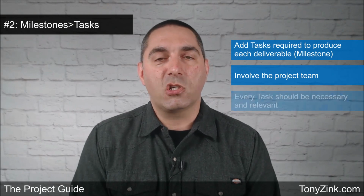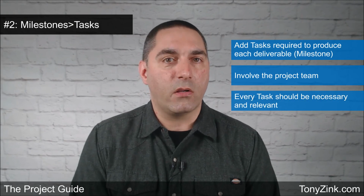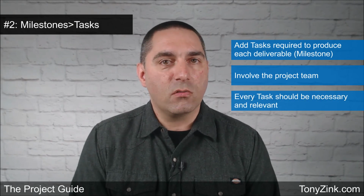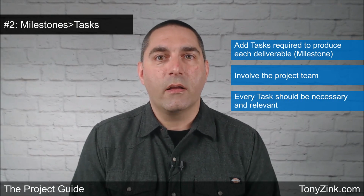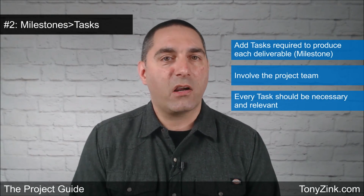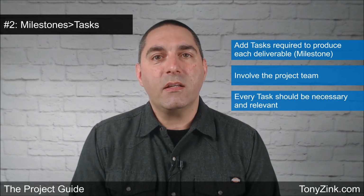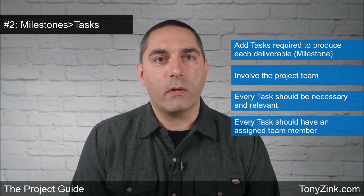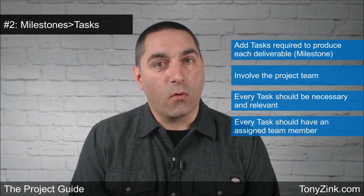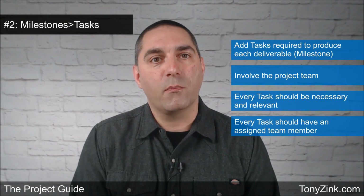Every task identified should have a purpose and should be necessary to complete a deliverable in your schedule. If it's not absolutely necessary, then don't include it. And as I mentioned earlier, tasks are intended to represent the actual work that people will perform on your project. So every task that you've identified in your project schedule should have someone assigned to it. Either someone who will perform the work or someone who is responsible for supervising the work so that it gets completed properly.